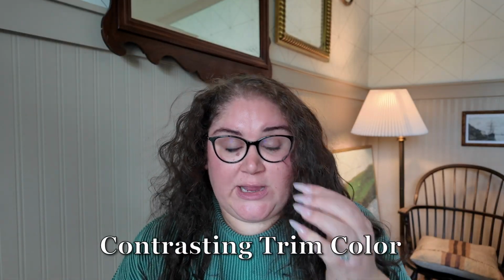Another way to upgrade your things, do a contrasting color. I did this in my son's room when I added some picture rail molding, and then I painted all of the doors, all of his trim, and that picture frame molding in a contrasting color to the wall color, and it really draws your eye up. You could do this with the crown molding, you could do this with chair rail, baseboards and window trim and doors, and it really gives a classic and timeless look, and it goes with so many styles, and it's a great way to again use paint to update your space.